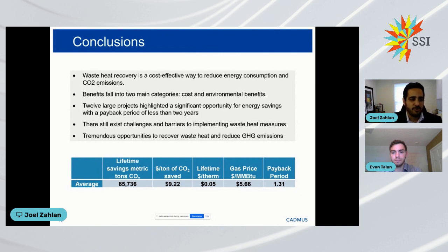And then, the 12 largest projects showed significant opportunity with payback periods of less than 2 years, and in some cases a couple of months. So there is opportunity there. There are still barriers, as I mentioned a few slides ago, but we are seeing tremendous opportunities, and we're seeing a lot of excitement in this area. We're seeing a lot more projects come through in this area, especially on the larger side. It was a bit eye-opening this year. We kept seeing large waste heat projects across many states when reviewing their energy efficiency portfolios. So it was very interesting.